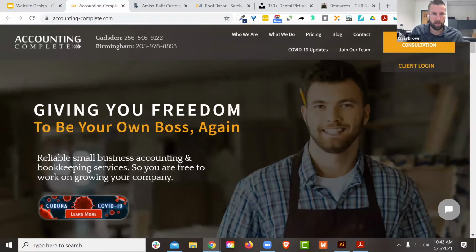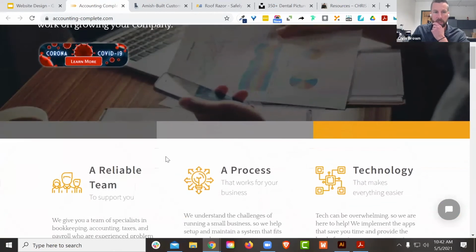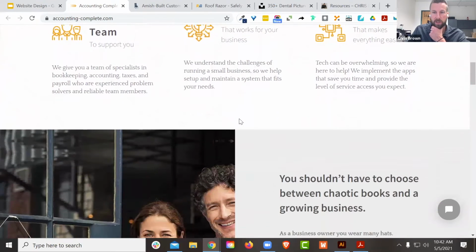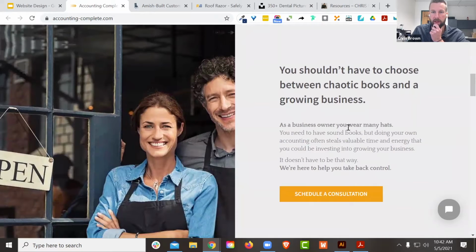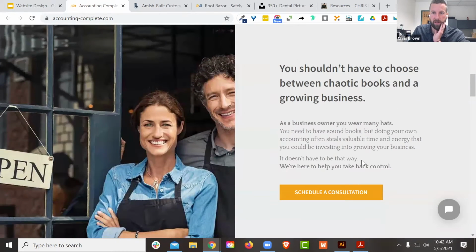Actually, here we get what they do, small business accounting and bookkeeping. Great. They've got the 3 parts here of their value proposition. And here's where they get to what we're talking about now, this authority amplifier. You shouldn't have to choose between chaotic books and a growing business. And they're trying to show their empathy that they understand the problem, right? So as a business owner, you wear many hats. You need to have sound books, but doing your own accounting often steals valuable time and energy that you could be investing in growing your business. It doesn't have to be that way.